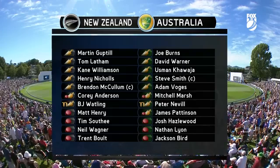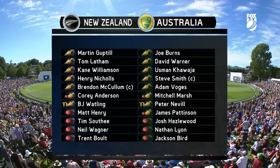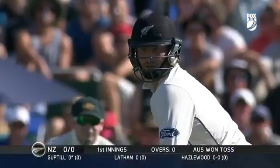New Zealand, well, they've made two. Neil Wagner and also Matt Henry come in. No Mark Craig today, and obviously Bracewell is injured.